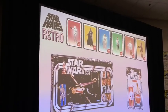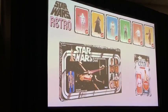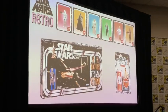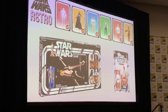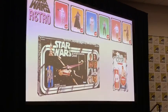So as you can see here, a lot of the great packaging and figures that we brought out earlier this year. We also released the Escape from the Death Star game from the 1980s, but with a little bit of a twist, with an all-new retro-inspired Tarkin figure on cardback. So we know a lot of these went fast, but we are going to be having some stock later this year, so stay tuned for that.